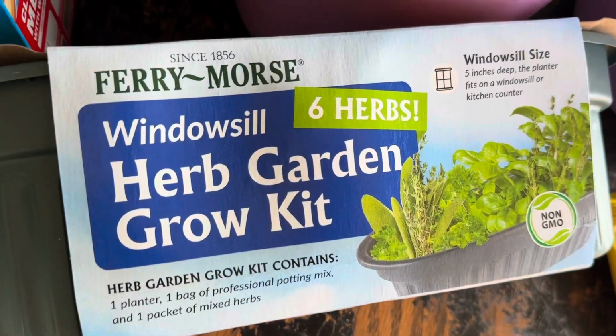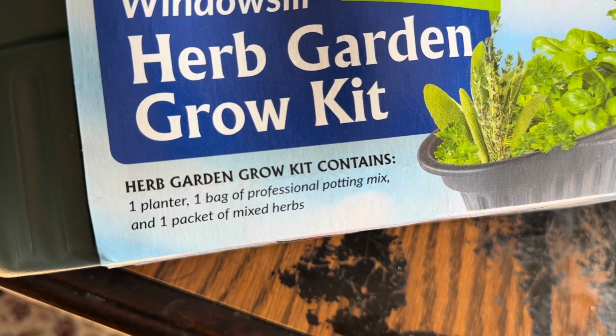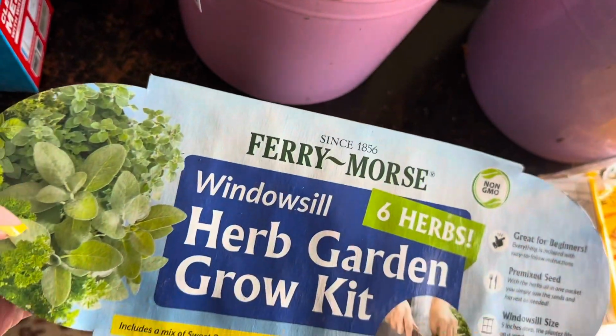This one has 6 herbs. So 1 planter, 1 bag of professional mix, and 1 packet of mixed herbs. Well, that's easy, and it's windowsill size, and that's what we got for the kitchen window.